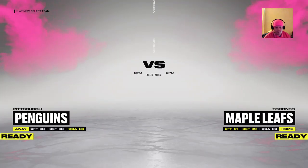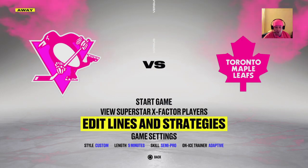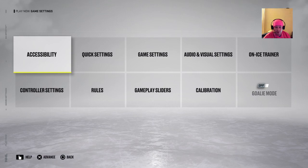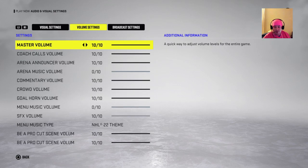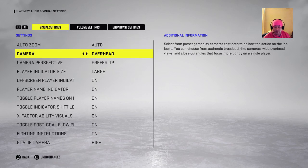All right, so we're going to do some adjusted visuals here, since it is not a game that I play per se. All my games of the week have been played directly against the CPU, but in this case, since it's a simulated game, I don't want to have any favorites, so I just let the computer play out all the situations. So let's go to visual settings and adjust to the classic overhead broadcast, true broadcast right there, so we can look at the game the way it was meant to be played on the broadcast. And go back here.